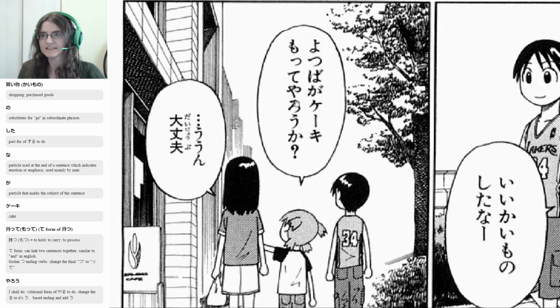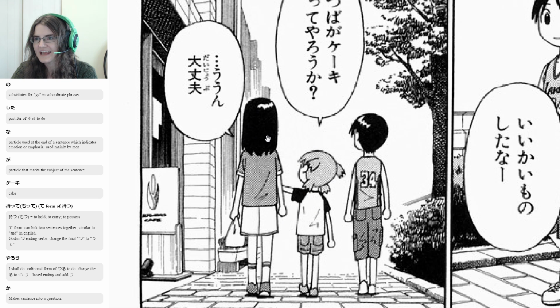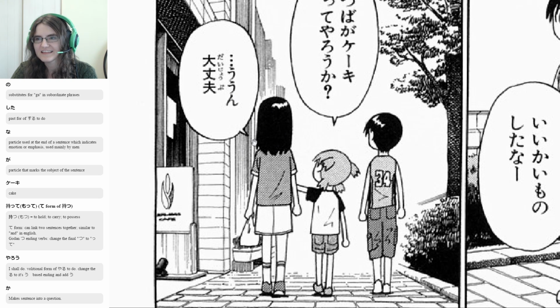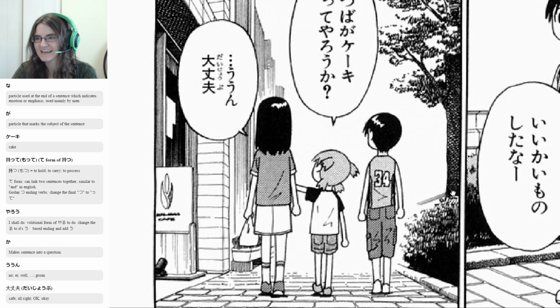So that means I shall or we shall. It's usually more like we shall do it. It's like let's do it together. But this one she's talking about herself. So like I will bring it, or this ka here is making it a question. So then it's like will I do holding the cake. She's just asking, can I hold the cake, or should I hold the cake? And then Aina's all like, no. And then daijoubu is it's okay. So it's like no, it's okay. I don't trust you.